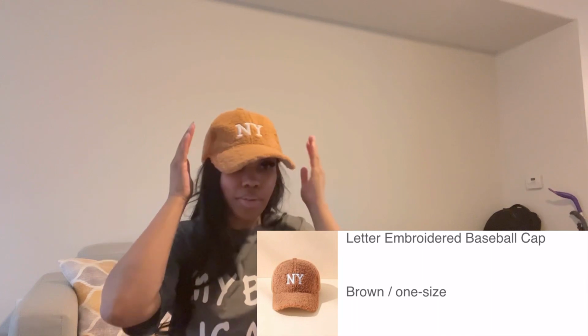Another hat. Got another hat going on over here. This is the last one. Last hat. And it has Velcro in the back. New York. I don't like this because I hate how they have them shaped. Like it's got smooshed or something. I'm gonna have to try to shape it. Like right up here, you see? It got smooshed. But it's cute, I guess, or whatever.